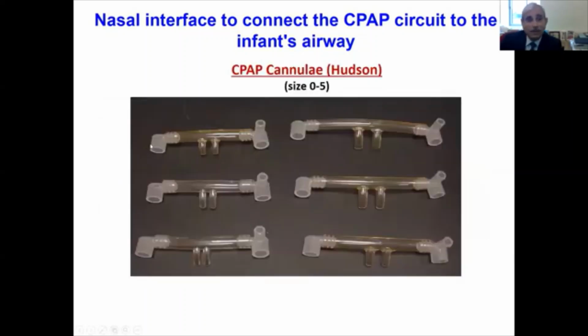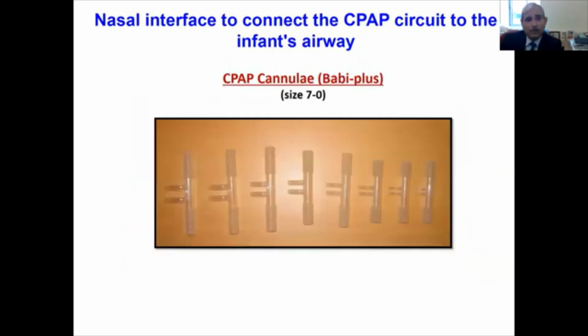There are several cannulas available, and just to share with you, the Hudson cannula, which we use at Columbia, comes in 6 sizes from 0 to 5, and the manufacturer has corresponding birth weights which match with the size of the cannula for the use.